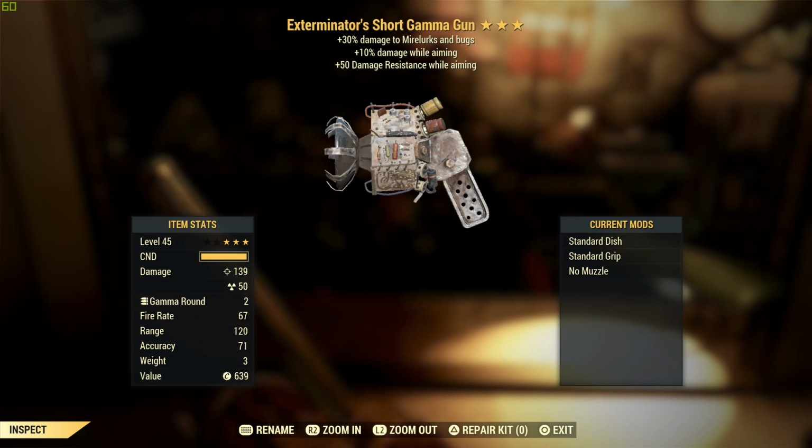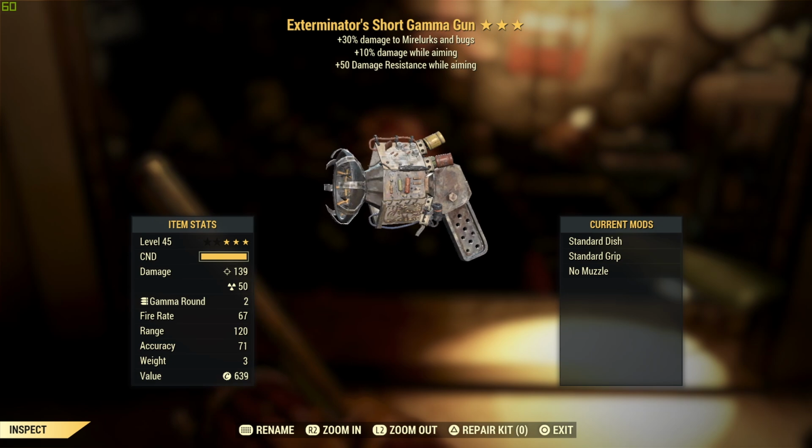It's exterminator's, which means it's a situational effect again, of course, which is doing 30% damage to Mirelurks and bugs. It's a gamma gun. It's going to do plus 10% damage while aiming and plus 50 damage resistance while aiming. It really wants you to aim, this one. Nothing really to be excited about.